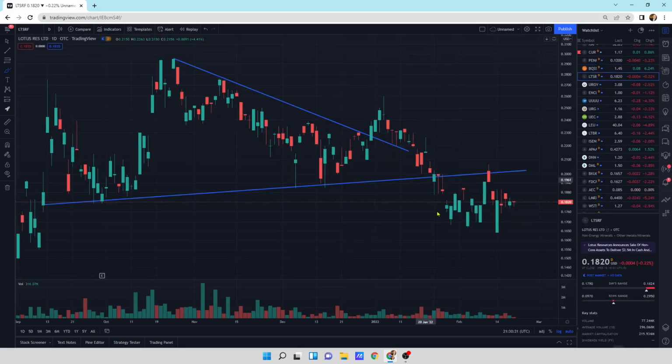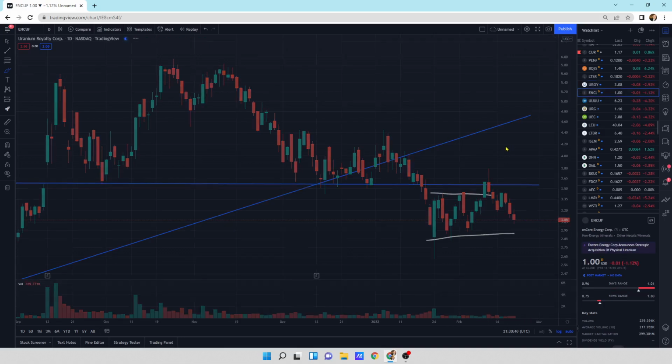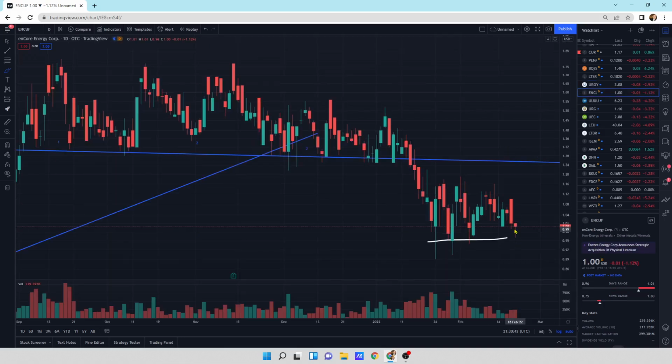We've got Lotus Resources bouncing sideways, basically a flat day today. UROY bouncing. We're still in this pattern going sideways. Encore Energy putting in a bullish hammer pattern. Hopefully we can head higher and bounce off the support that we have underneath it.